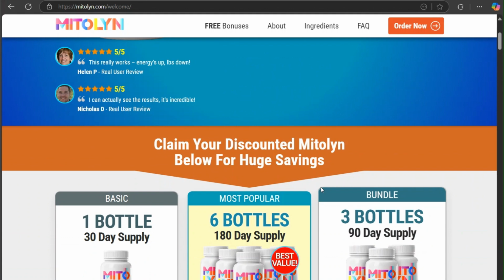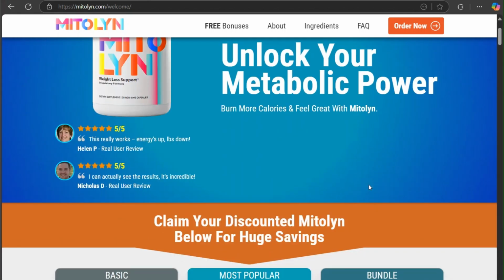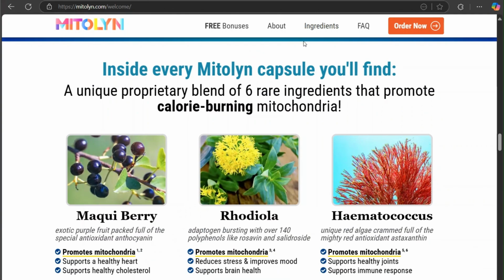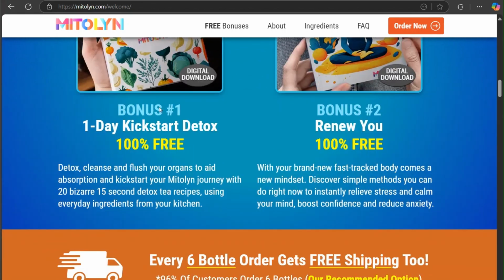What is Mitolyn? Mitolyn is a weight loss supplement designed to unlock your metabolic power by targeting your mitochondria, the tiny powerhouses of your cells. According to its official website, Mitolyn is packed with a proprietary blend of 6 rare ingredients that claim to boost mitochondrial levels, burn fat, and provide sustainable energy. It also boasts several attractive perks, a 90-day 100% money-back guarantee if you're not satisfied.